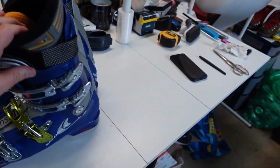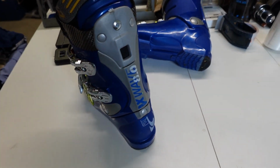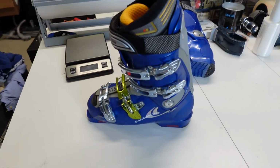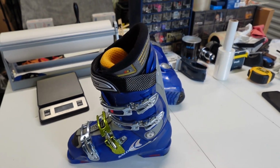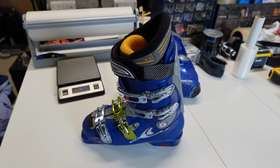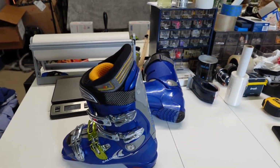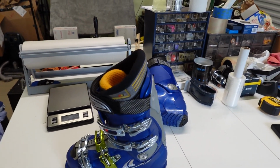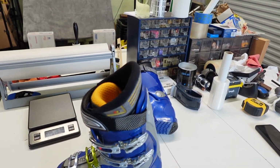Probably help if I showed them to you. These are Salomon Crash X-Wave 8.0s. Picked these up for $5 at my local thrift store. They'd been there for a while, probably 3 or 4 weeks, so they were half off. So I got them for $5. Turned out they were a really decent selling pair of ski boots. Sold for $60 plus shipping on Poshmark in about 3 weeks.